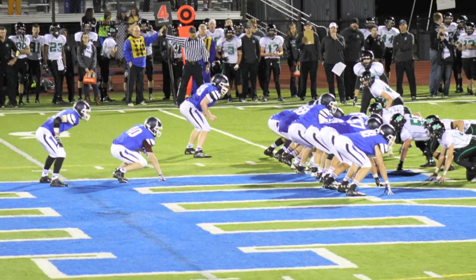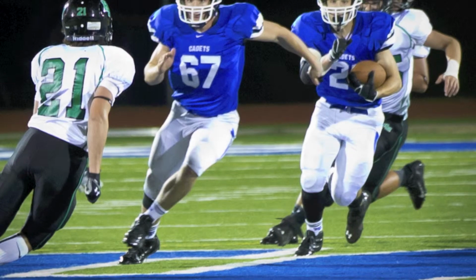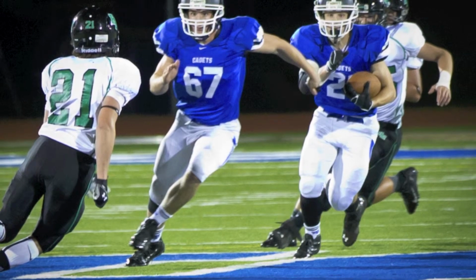Well, there you see it again. Just Herbeck, up. I think he's at the 30. He's going to go up the 20. The 10, 5, touchdown, Herbeck. Handoff is going to be a touchdown for Herbeck. Herbeck, his second touchdown of the game.